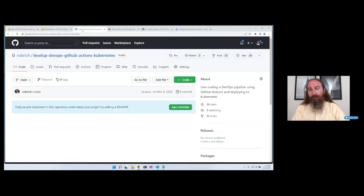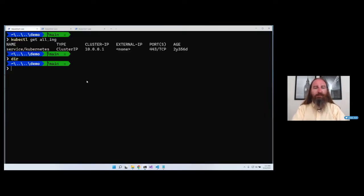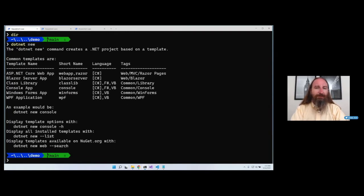So we want to build a website and deploy it as a container into Kubernetes. Let's do that. So here I have nothing in my Kubernetes cluster. My directory is empty. Let's scaffold out a website. Now we could use lots of tools to scaffold it out. I'm going to use .NET New to scaffold out a website just because it allows me to create a website from scratch. That's cool. .NET New, I'm going to give it a name. I'm going to say an MVC site, MVC.